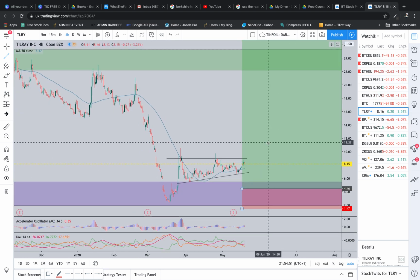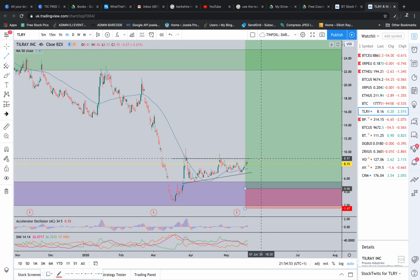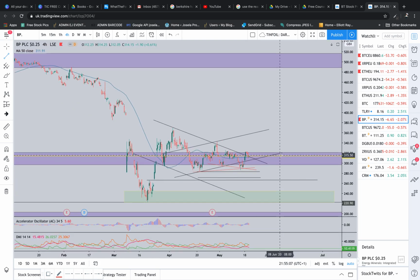Again, with Tilray, we are looking, and I think we will come up and test just up here within this wedge. I think we are going to dump down though. However, I don't want to give too much of a breakdown on this, as I have mentioned, and we haven't seen much movement in the market today with regards to Tilray. BP, more of a downward trend.